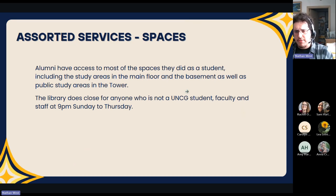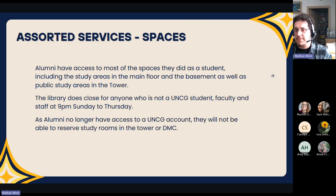Hours-wise, these spaces are only available to students, faculty, and staff from 9 to 1 Sunday to Thursday, so alumni will need to respect these hours and plan accordingly. They won't be able to stay in the tower past 9. Because of the lack of a UNCG account, alumni will not be able to reserve the study rooms in the tower or in the DMC.